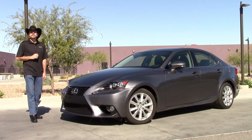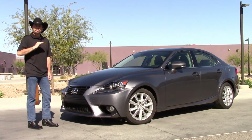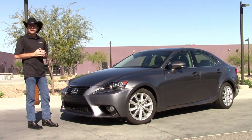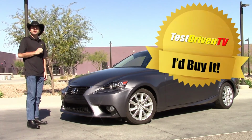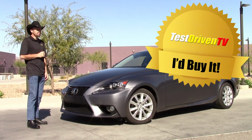Well friends, as I wrap this up, I gotta tell you this is the first time that I've been impressed enough with the base trim grade of any model car I've tested that I'd actually buy it. And so I guess that gives it away. The 2014 Lexus IS250 is the second vehicle of 2014 to go on our I'd buy it list. I do like it that much.